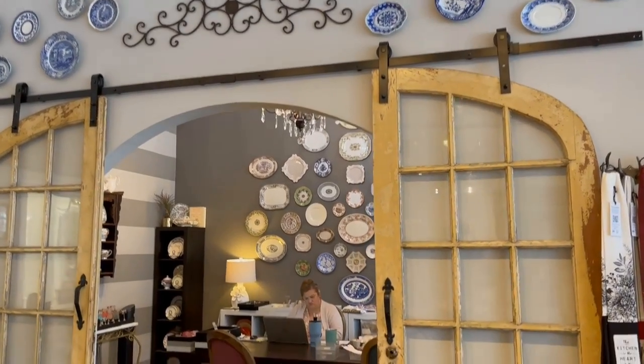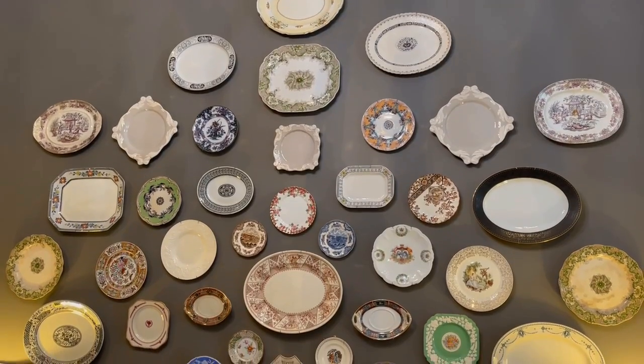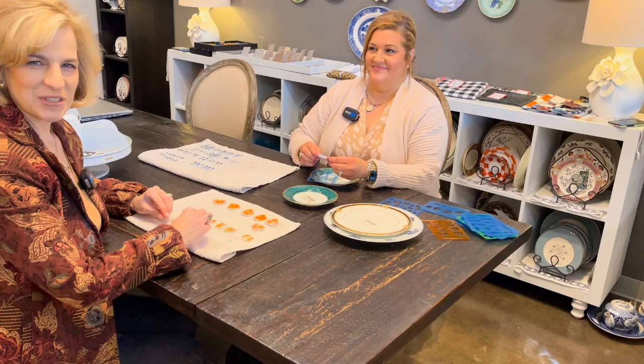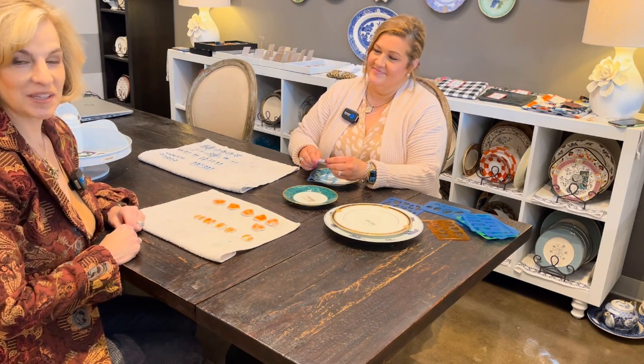And here we are entering the Great Wall of China. This is where a lot of the magic happens. You can design items. They even have a wine and design evening. I'm here with Christy, the owner of China Baroque. She's been in business for 20 years, creating all of these beauties, and we will learn more about it.